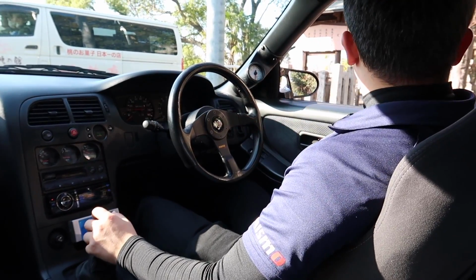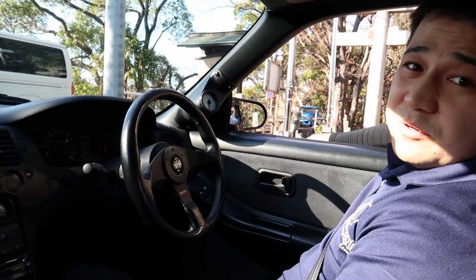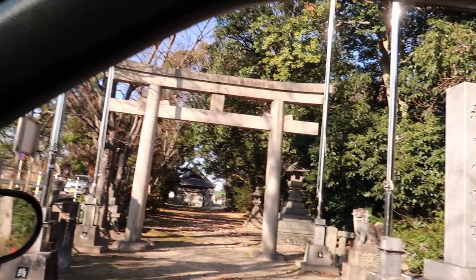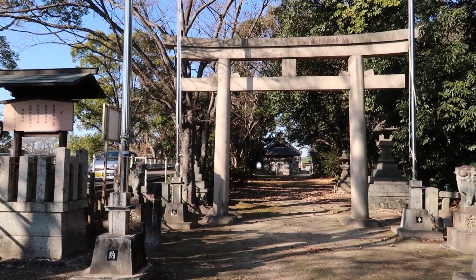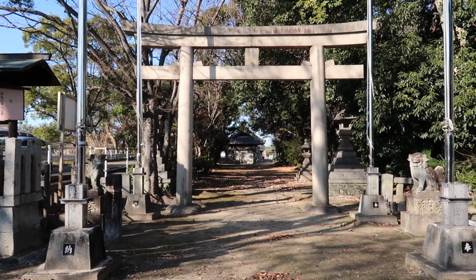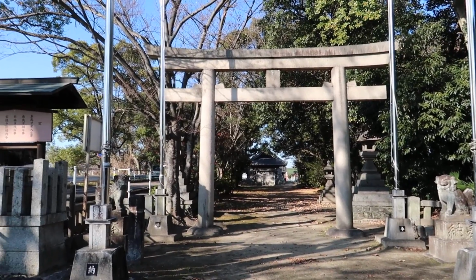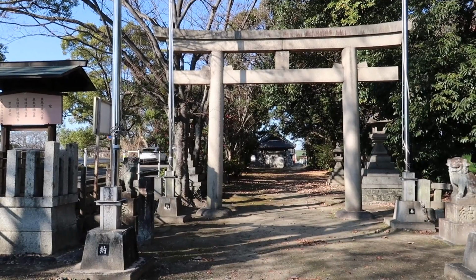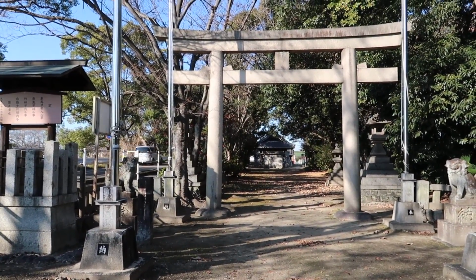Take a look at that side. This is a typical Japanese temple, or what they call a jinja here, and I want to show you something super special about this place. What you see here is a gate for the jinja, and in Japanese legend it's also known as the gate for heaven. As you pass through and enter from the gate, the legend states that you are entering heaven.